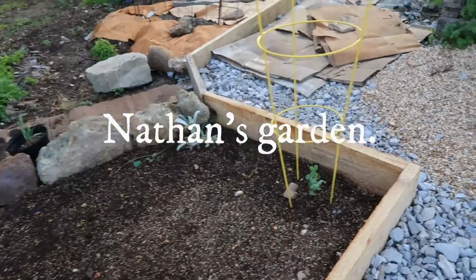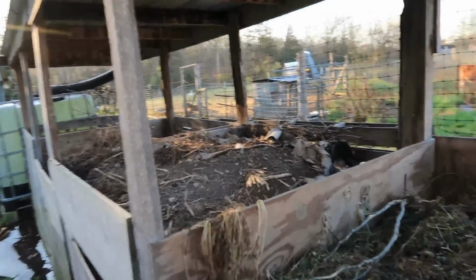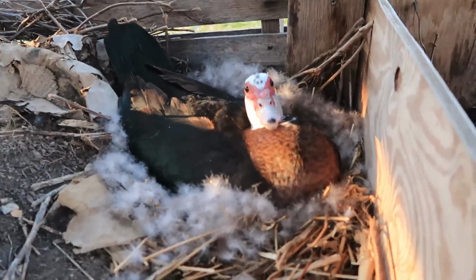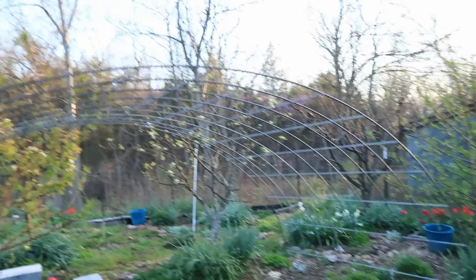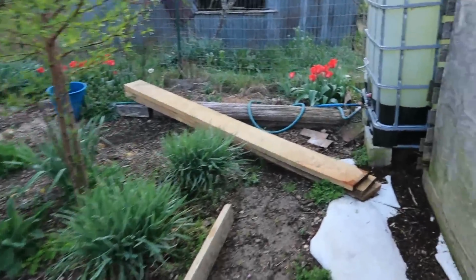And if you continue to follow that pathway, it takes you to the back of the garden where we've got our composting area. We've got a muscovy sitting right now. Hopefully she's gonna hatch out some little muscovies here soon. We've got some construction going on back there as well. We're still working on forming pathways and redoing some of the beds where the cants have worn out.